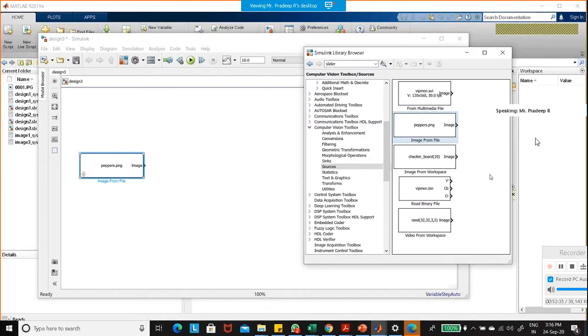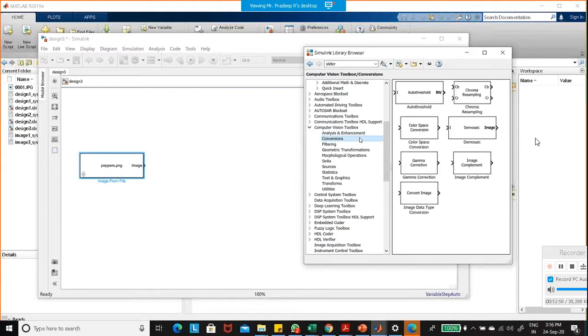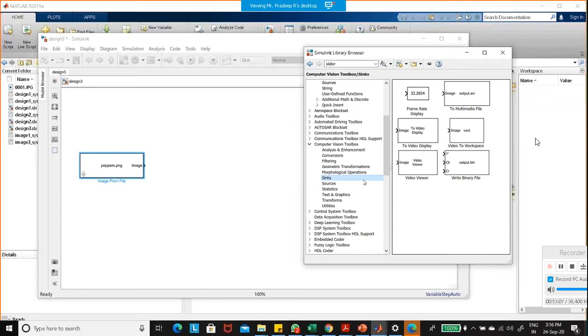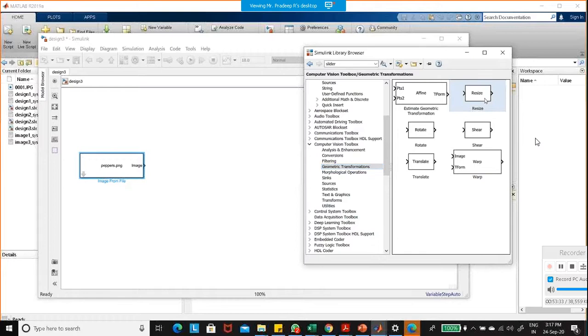Now the image block has been placed. The image is in terms of rows and columns, like 128 by 128 or 750 by 750, an RGB color image. For resizing, why am I going to resize? The resize is very important, because I am giving a general image in a bigger size, and I want to convert that image into a different form. So in the same computer vision toolbox, go to geometric transformations. In the geometric transformations, there is a resize, so you can take the resize.